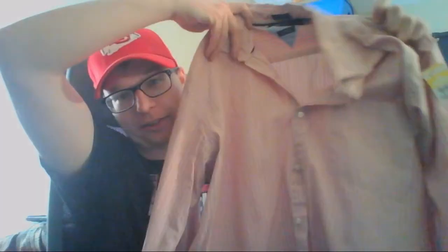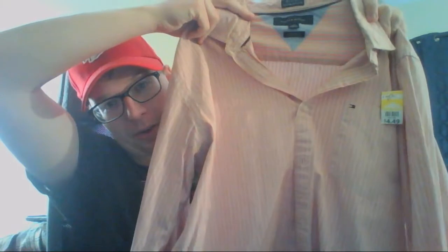Then we got another Tommy Hilfiger 80s 2-ply fabric. But this one's custom fit, and I know my custom fit Ralph Lauren sold pretty quickly, so I'm hoping this one sells. It's also got the flag on the pocket, and it's the pink stripe, so I think this one will sell pretty quickly.